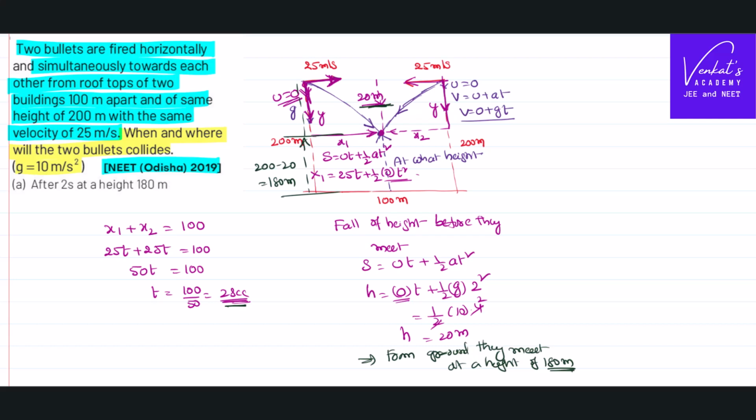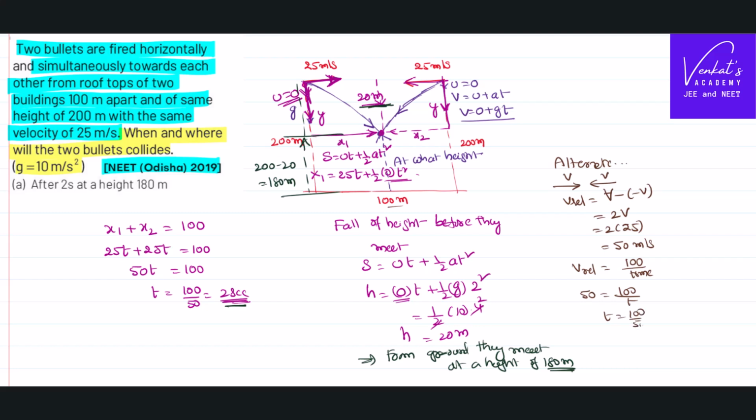You can solve this problem in another way too using relative velocity, but I feel this is easier to understand when compared with that. I can quickly tell you the alternative anyway, just for the sake of discussion. Because these two velocities are in opposite directions, we can write v relative as v minus of minus v, because one is opposite to the other. So it becomes 2v, that is 2 into 25, so that is 50 meters per second. That's the relative velocity. We can write relative velocity as displacement by time, the definition itself. Displacement is the separation, 100, by time. So velocity is 50, 100 by time. Time will be 100 by 50, that is equal to 2 seconds.